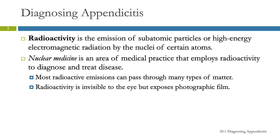So the introductory section for this chapter talks about the use of radiation in medicine, and one of those uses is for diagnosing conditions like appendicitis. So what is radioactivity? It is the emission of subatomic particles or high-energy electromagnetic radiation by the nuclei of certain atoms. And so nuclear medicine uses radioactivity to diagnose and treat disease.